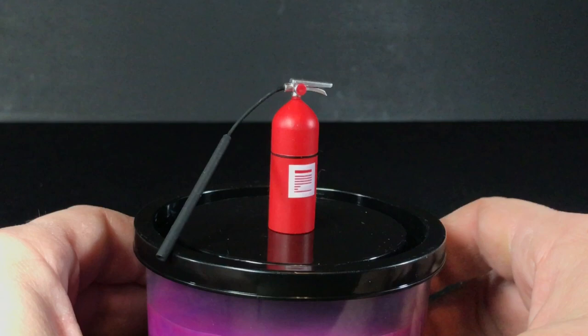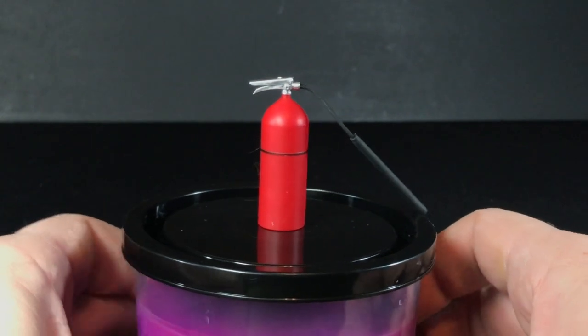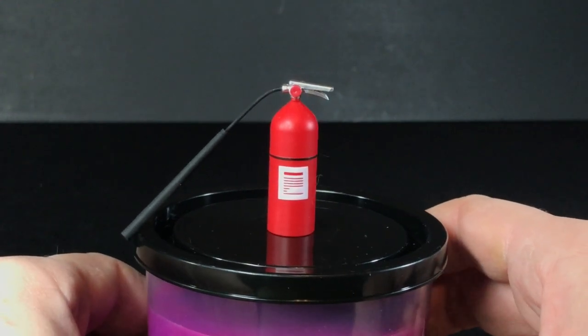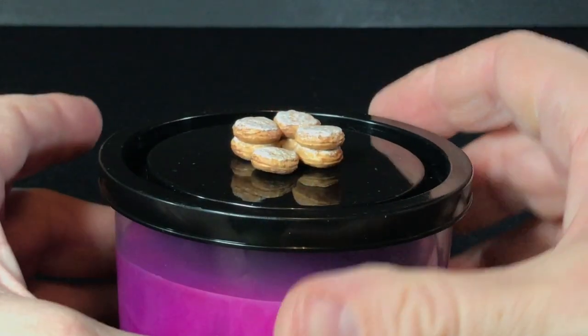Next, you have a fire extinguisher. And now this might be just me being picky, but I kind of feel like maybe they should have given you two of these at least. That way you can have the turtles shooting CO2 into both Tokka and Rahzar's mouth at the same time. Up next, you have the donuts from the end of the movie.